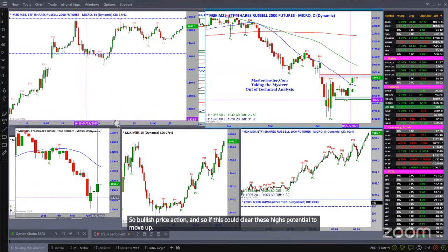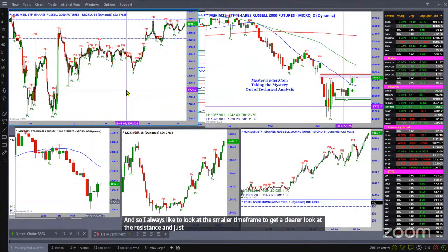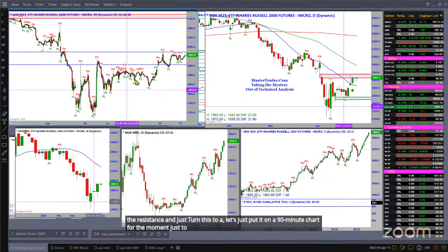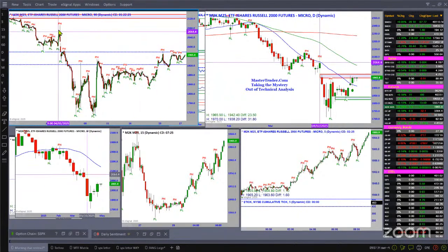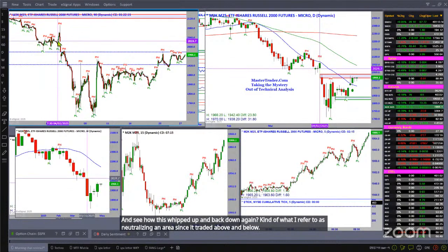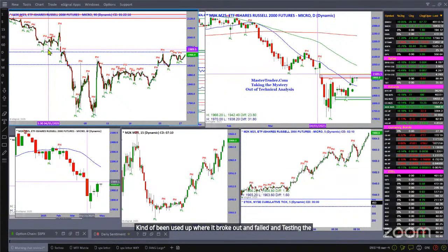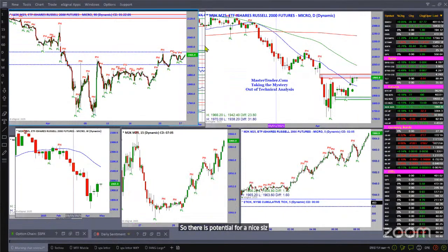And so I always like to look at the smaller time frame to get a clearer look at the resistance. Let's just put it on a 90-minute chart for the moment, just a little bit more data. So clearing this, and see how it whipped up and back down again? It's kind of what I refer to as neutralizing an area, since it traded above and below, kind of been used up where it broke out and failed and tested the support, breaking down below that support. So there is potential for a nice sizable move in the short term if it can clear those highs.